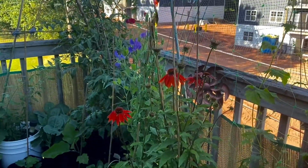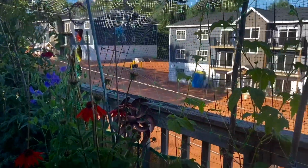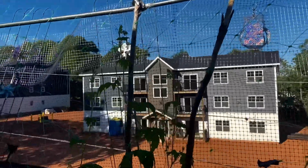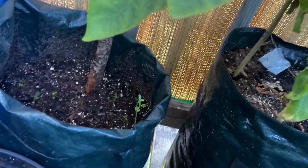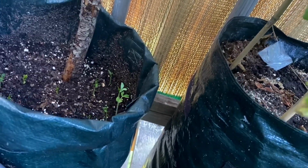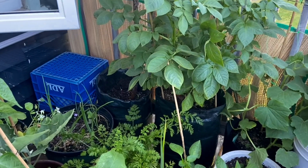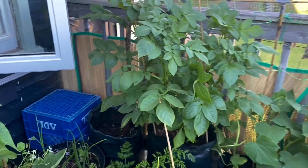My echinacea has 3 flowers now, just opened up, and my bitter melon is getting taller. My peas, they're starting to sprout. The seeds are starting to sprout. Actually, they came up, I noticed them like 2 days ago, so they sprout very quickly since I sowed them.